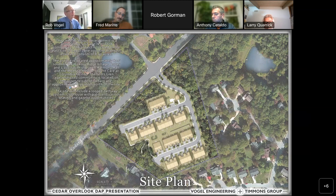These villas are not the largest of product. They are probably the more moderate or smaller size villas that are out on the market. And the idea was to keep this as compact as possible, keep it to the center, and retain as much of that perimeter landscaping, the perimeter woods, and actually would become a forest conservation easement, perpetually retained that way.